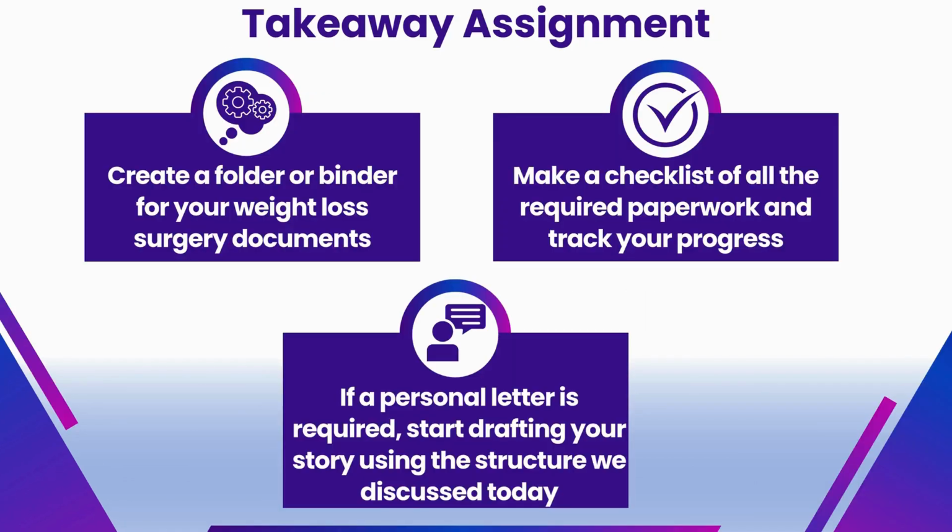Before moving on to the next lesson, complete these tasks. Create a folder or binder for your weight loss surgery documents. Make a checklist of all the required paperwork and track your progress. If a personal letter is required, start drafting your story using the structure we discussed today. These steps will help you feel confident and prepared as you navigate the approval process. Getting your paperwork in order is a key step toward achieving your weight loss goals. By staying organized and proactive, you're setting yourself up for a smoother approval process and a successful surgery.